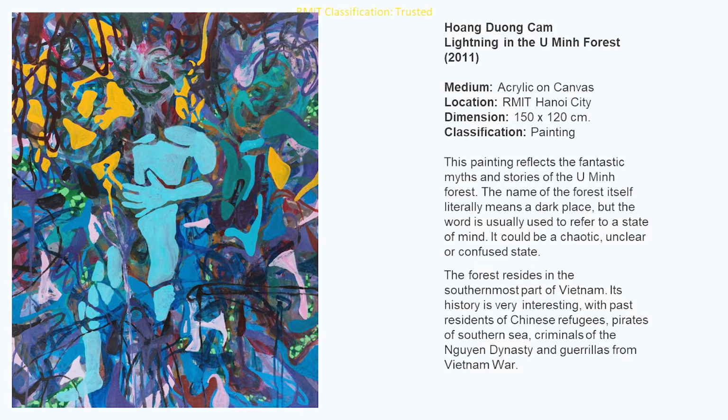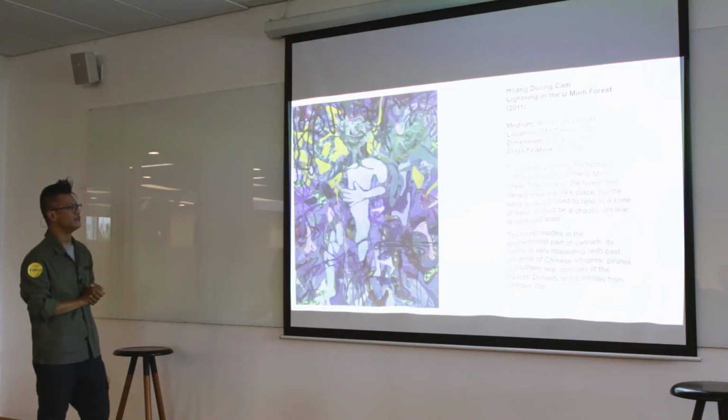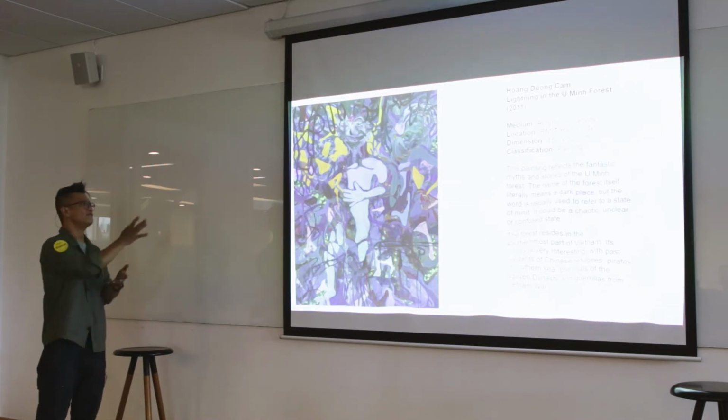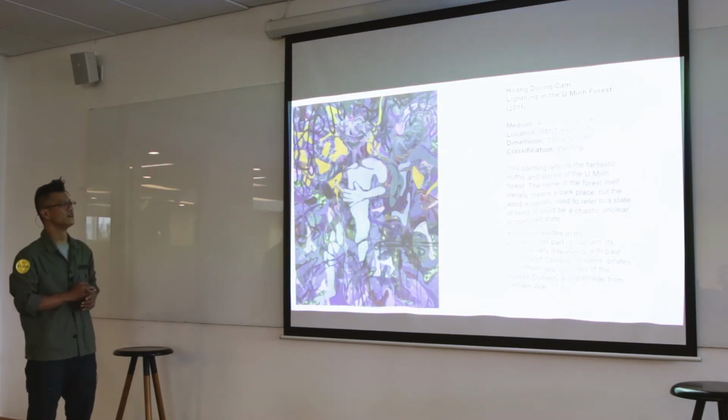Next, Hoang Gum. There was a painting, this was downstairs at one point, I believe it's in Hanoi now. He's looking at a recent history, particularly when Chinese refugees had to escape into the Wuming forest. During that time, this forest has been known in history as a very precarious place for refugees, pirates, and guerrillas. But he also tries to find people mixed in with the forest historically.